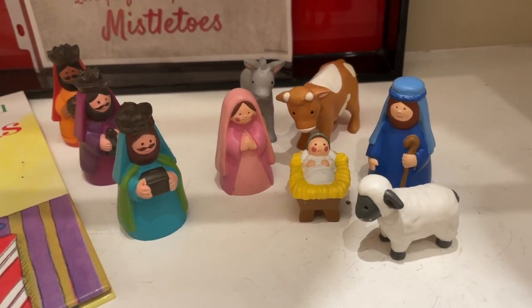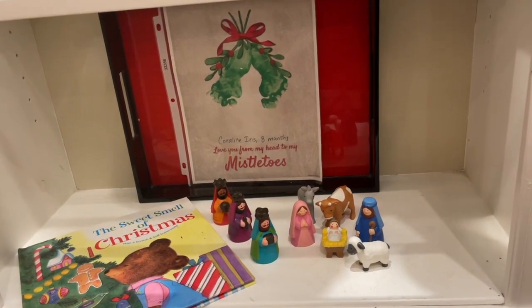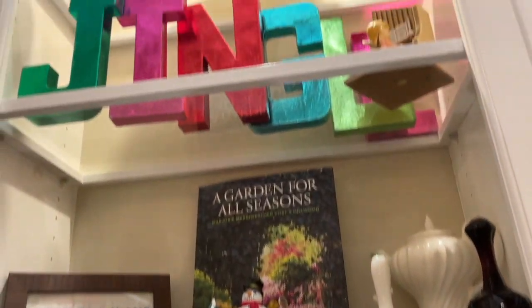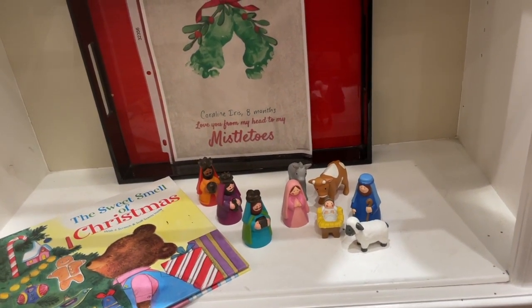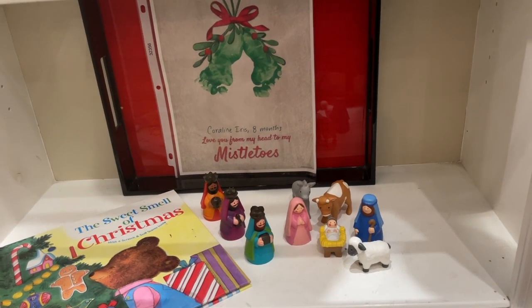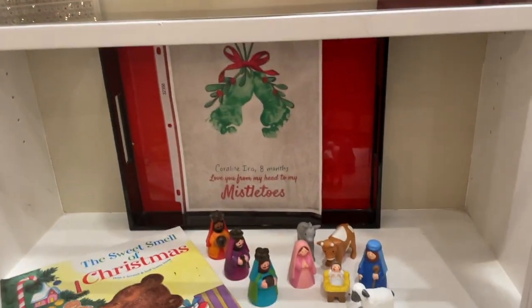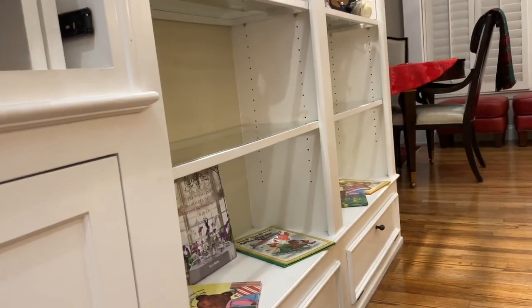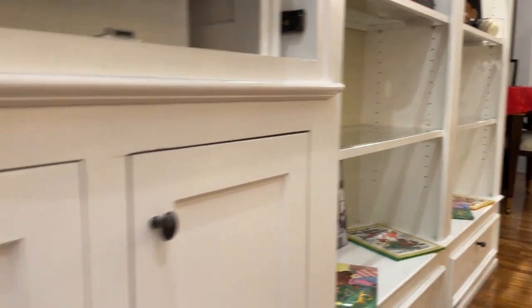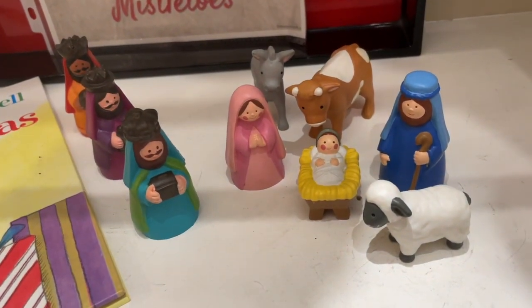Now, you can see that this is on my bookcase in my living room, which I normally have with lots of beautiful china and fun decorations. But this is so low that the granddaughters pull everything off that's down here. So for the last two shelves, they're either empty or they have unbreakable things, and I've replaced it with books. So Christmas books this year, and this lovely little Avon Nativity.